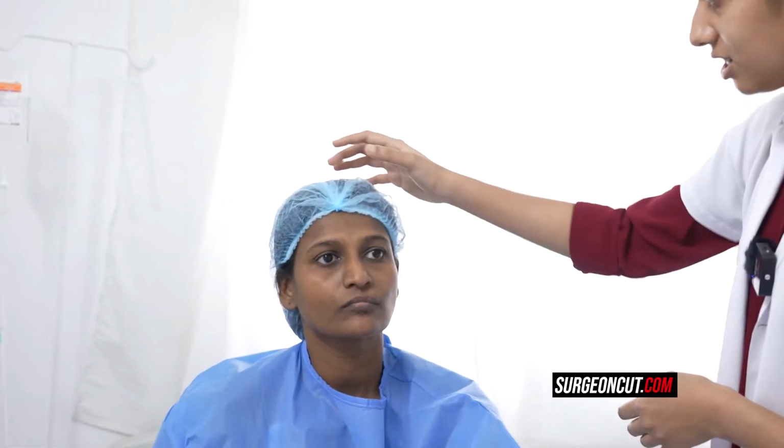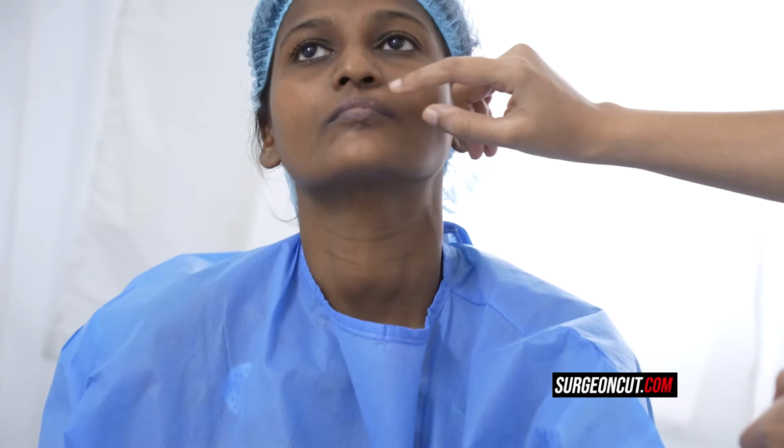But the first time ever she will also be approaching for the nose. As far as the nose is concerned, her only concern is the alar asymmetry. If you look a little up, we see that the nasal tip is depressed and there's alar asymmetry, because the left alar rim is depressed as compared to the right.